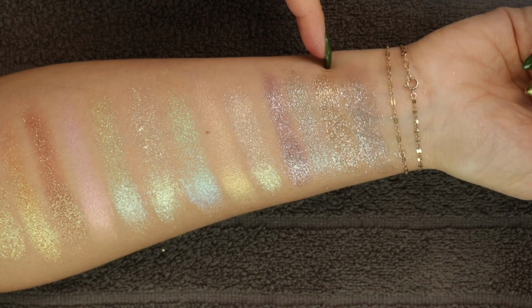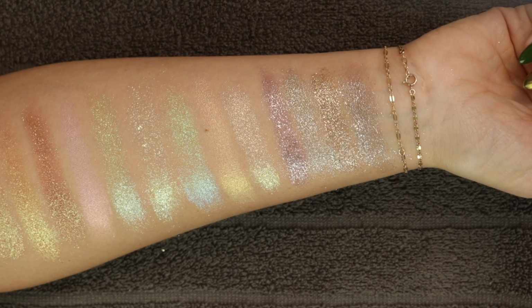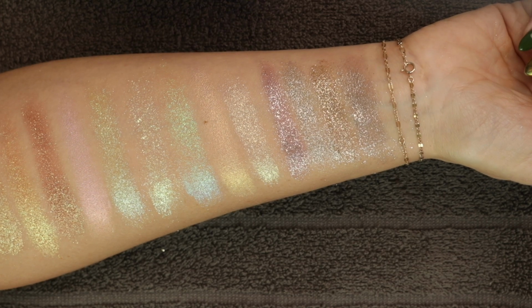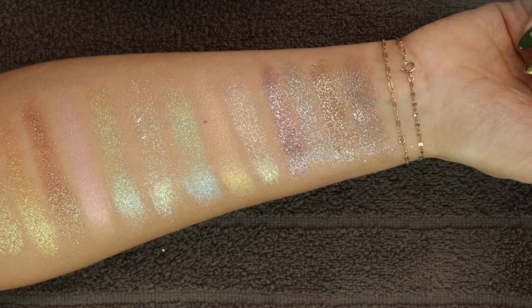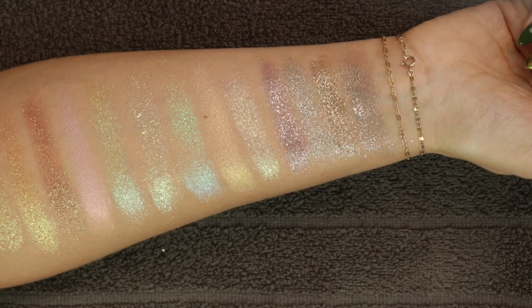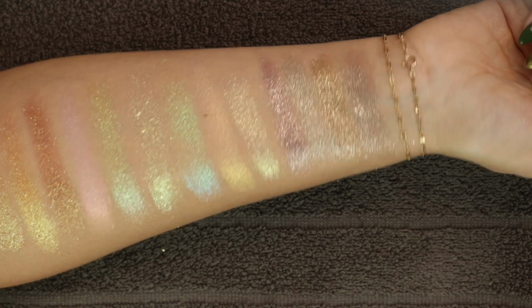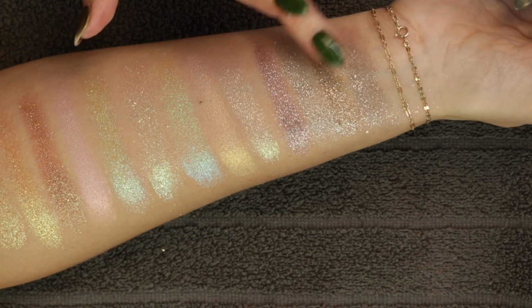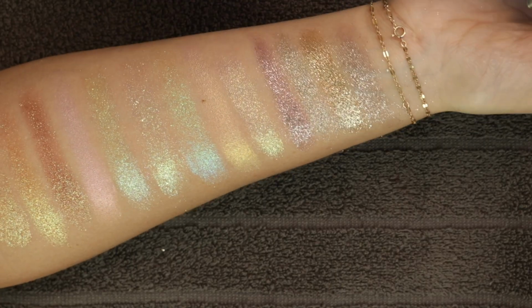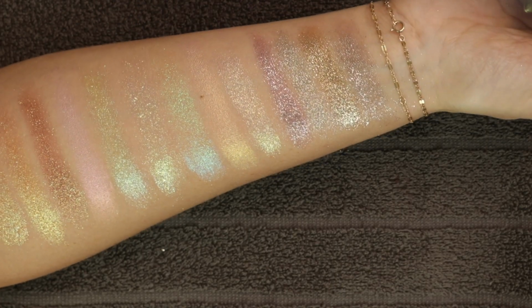So these do have that flaky, creamy feel to them. They will be flaky if you use them with a standard brush. If you use them with a wet brush, they tend to apply just fine. I'm sure fingers as well. You guys know I'm not team fingers. If you didn't know, you know now. But with these, if you do work them in more, you get a bit more of a creamy texture, but they still have some of that flaky texture to them.